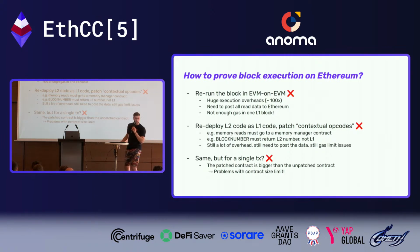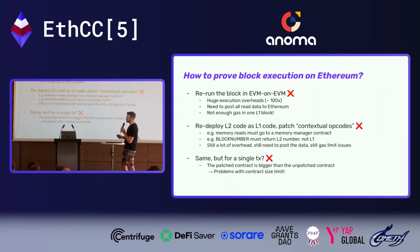Okay, but what if instead of running a whole block, we run a single transaction? Maybe that's enough. Yeah, maybe. That's what Optimism tried to do, and it sucked. There are a lot of subtle issues. There are still gas use issues. But to highlight just one issue that's particularly nasty: you need to take your contract, deploy the bytecode on L1, and patch the contextual opcodes. The problem is that the patched contract is bigger than the original contract, because you take your block number opcode and replace it with a call to another L1 contract. That takes more opcodes. And that means the size limit on the contract is going to be much smaller on L2 than on L1. And that's nasty, and you just don't want that.